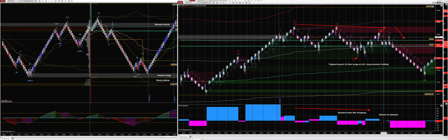Sure, right? So my second trade was here, trap buyers. Demand was dropping, supply was getting in. Meanwhile, this thing was not pushing up.